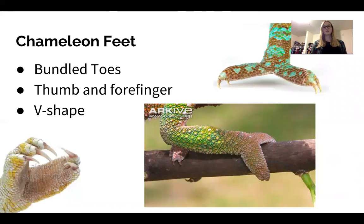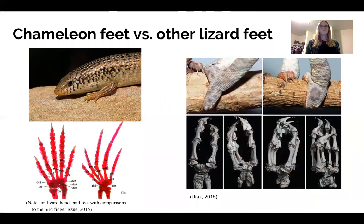So their feet are actually bundled in 2 and 4 toes. So they do have 5 toes, just looks like 2. And it's kind of in the shape of a thumb and forefinger and is used like them as well. So you can kind of pinch things or grab around things. And then they're in this V shape because they're, again, bundled.